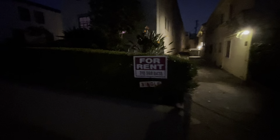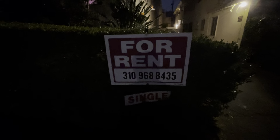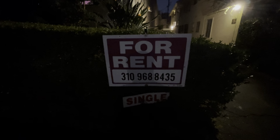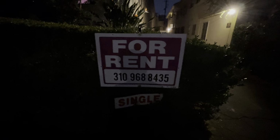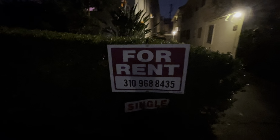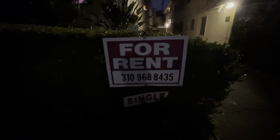And there's a for rent sign. Hey, I'll go over to the for rent sign. You can call it yourself if you care. I guess if you're in the United States, if you're overseas, it's going to cost you some money. But just so you can get an idea of how expensive. They wonder why there's so many homeless people. All right, this is for rent. 310-968-8435, and that's California, Los Angeles. And this is a single. I bet you it's probably $2,000 or more. I'm guessing, but it ain't no 1,000.